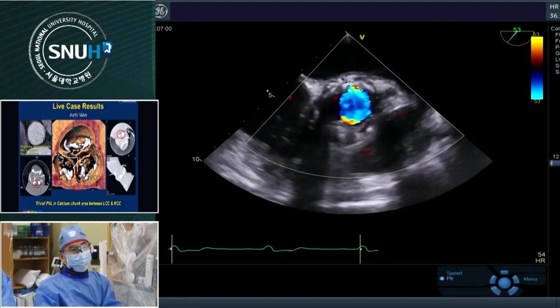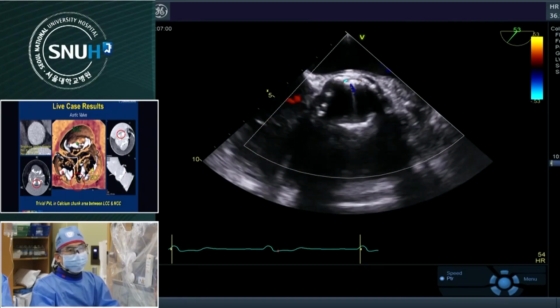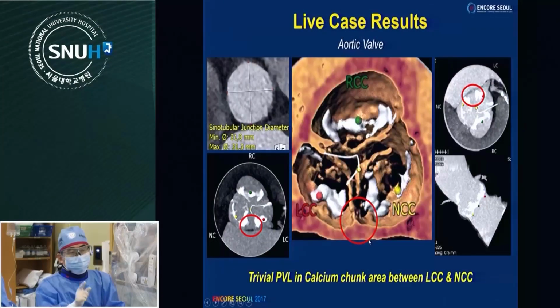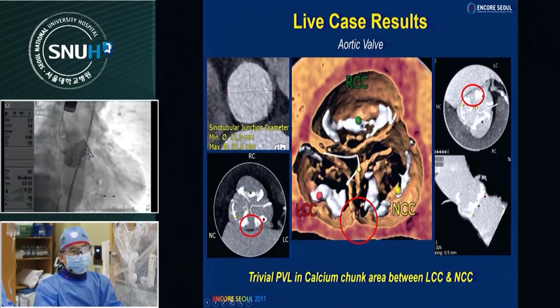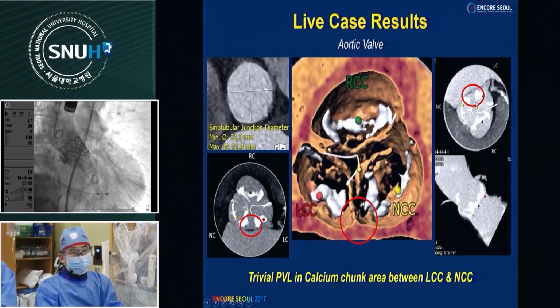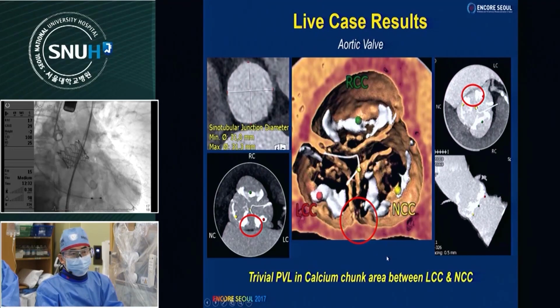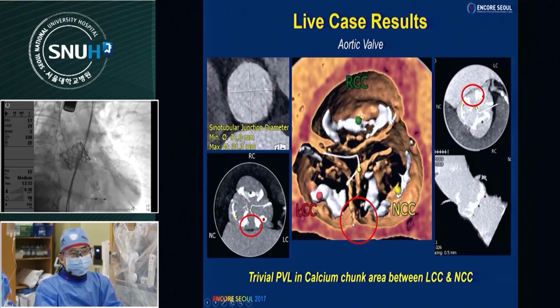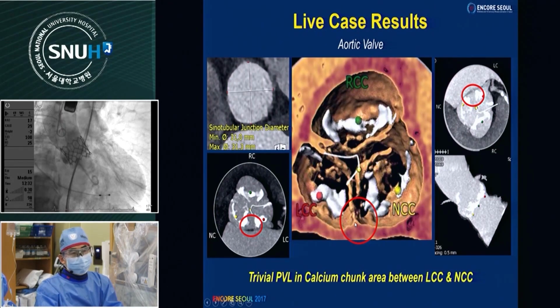It is very interesting because we matched the finding of the CT slideshow. Here, that leakage point is the border between the non-coronary and the left cusp. There's a very interesting distribution of calcification, non and left. In between, there's some cleft after implantation of the SAPIEN that is not perfectly sealed with the outer skirt.